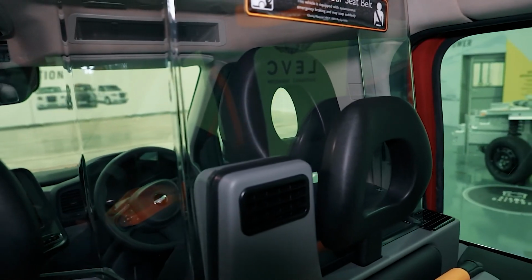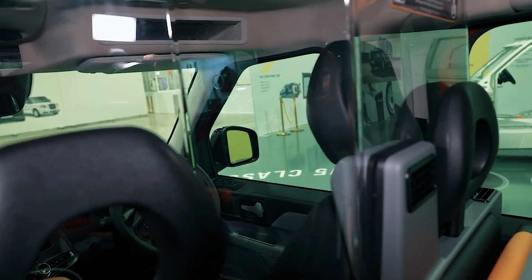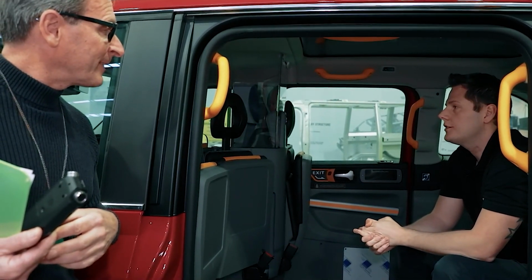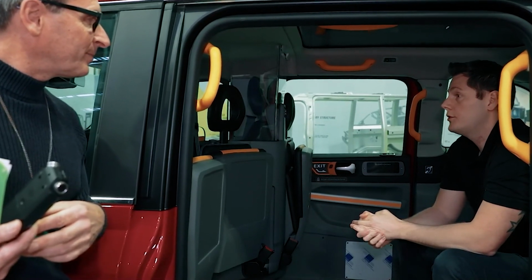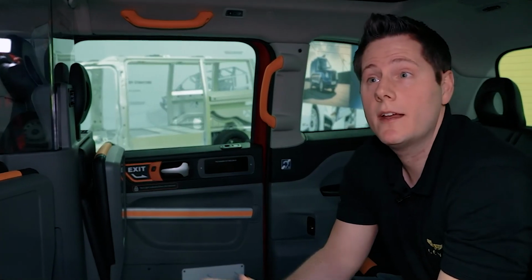And can you tell me a little bit more about the partition, how that was integrated into the vehicle and what it means to the passenger today? Yeah, so the partition is something which has been a fundamental part of London taxi design since the 50s. It's always been there. Yeah, absolutely.